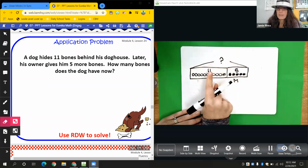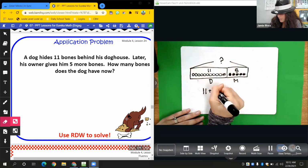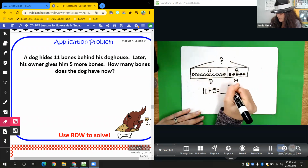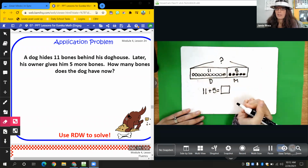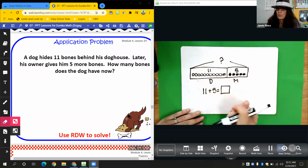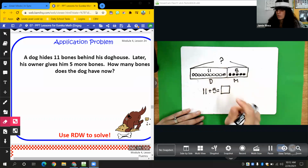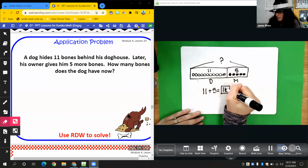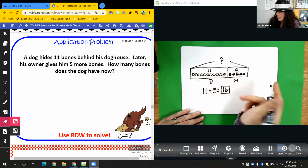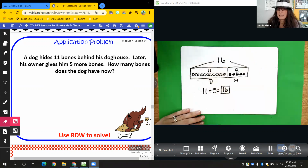So let's look. We have 11 plus 5 equals the mystery number. Now, guys, I know that this is 10, and this is 1 more than 10. And I know that 5 plus 1 more is 6. So 6 and 10 more, or 10 and 6 more, make 16. Okay, so my mystery number is 16.